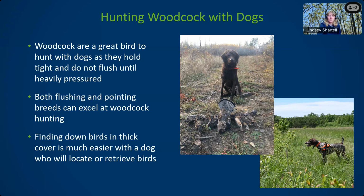Finding downed birds in thick cover is also much easier if you have a dog who will locate or retrieve birds, although woodcock are known to be a bird that a lot of dogs don't want to pick up, but many will happily find them for you. Pointing dogs also provide time for a shooter to get into place and ready before flushing, which can make them great for new shooters.